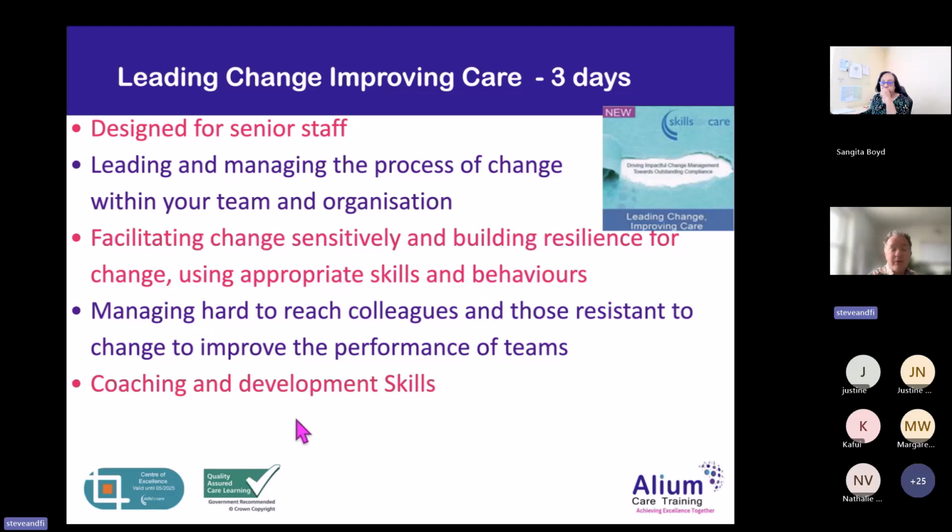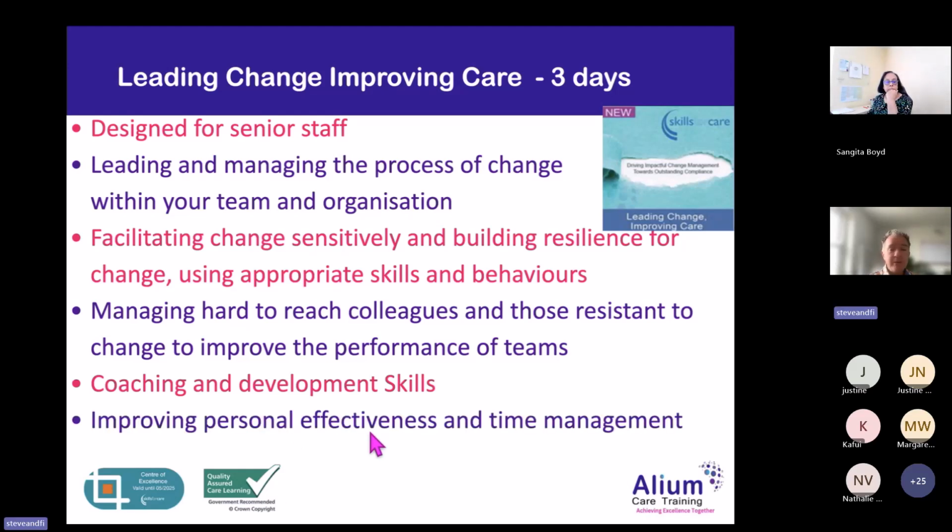Coaching, building on coaching skills from the first couple of courses, and coaching is a very, very effective way of helping people to change. And building on stuff from the earlier course about personal effectiveness, particularly time management.